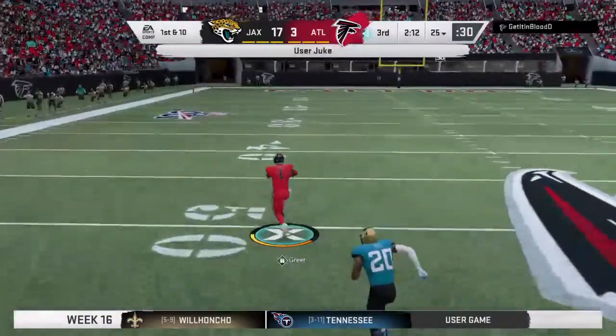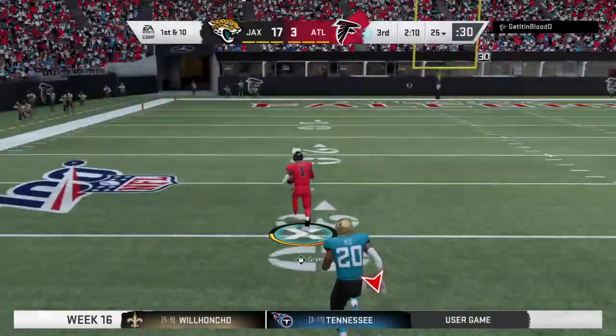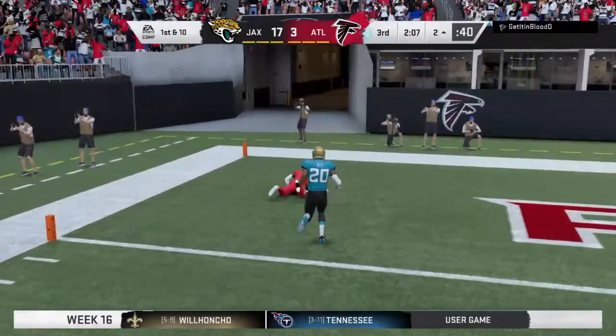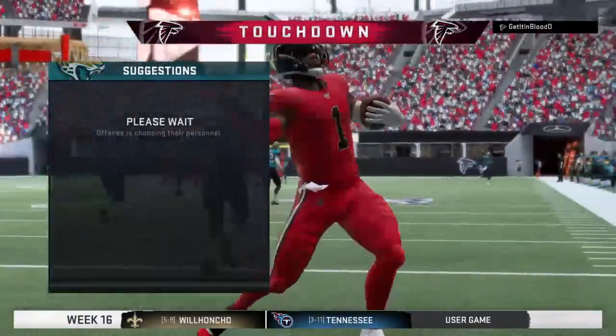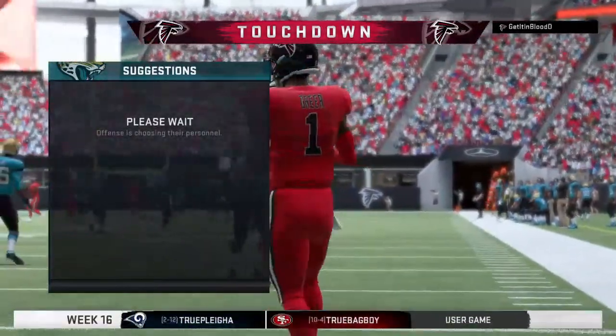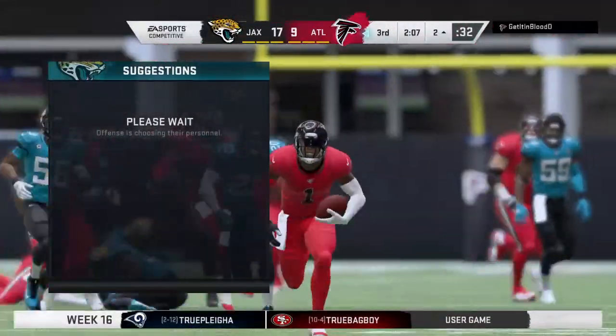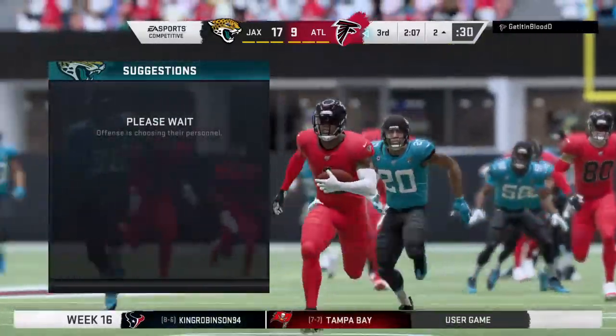He finds an opening past the 40. The 40. He's at the 30. 10. Touchdown, Falcons. A big play there. Hitting double digits with his 10th touchdown of the season as his guys are back within a single score.